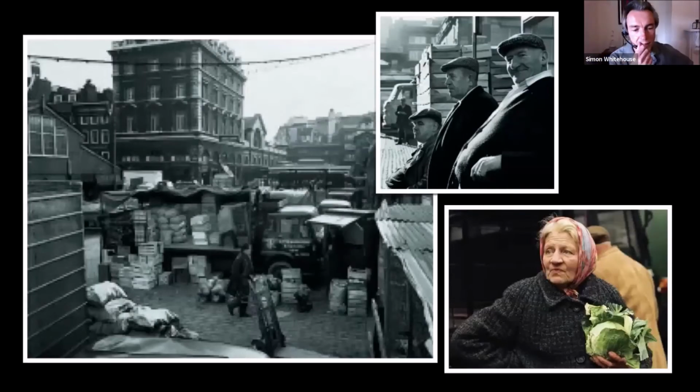Okay, now moving on. So a little bit of a sense of what the market was like. Well, of course, by the mid 19th century, the Covent Garden market was really at its height. And this image on the left really gives you a sense of the hustle and bustle of the market. The market was really divided into sections so that different types of fruit and veg sellers would occupy different sides of the market, depending on the produce.